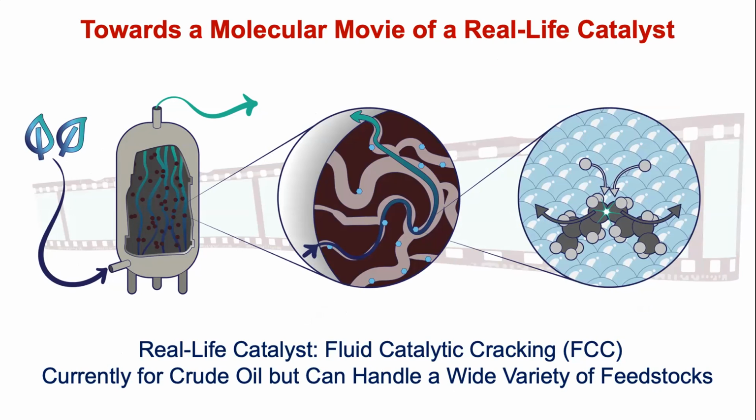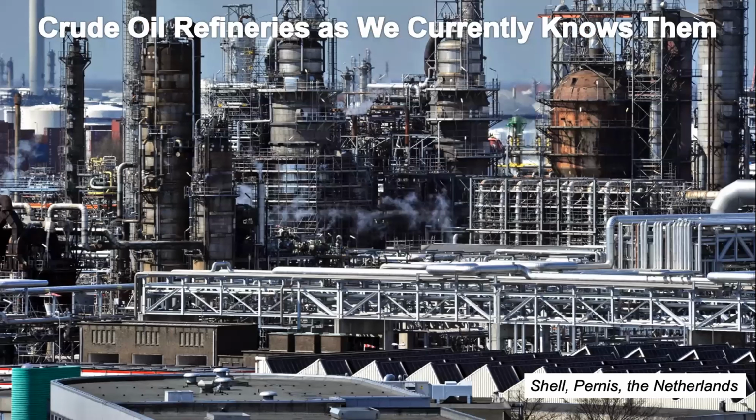The other one, which we have been working a lot on, is fluid catalytic cracking. It's a realized system, it's complex, and it's used in oil refineries nowadays. Here you see, for example, one in Rotterdam or near Rotterdam in the Netherlands. Now you can say, okay, crude oil, over, we don't use it anymore. I think that some recent developments have shown that although we want to move away from fossil resources, it is not that trivial.